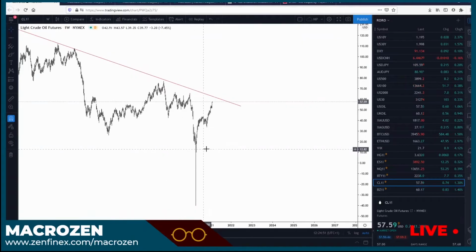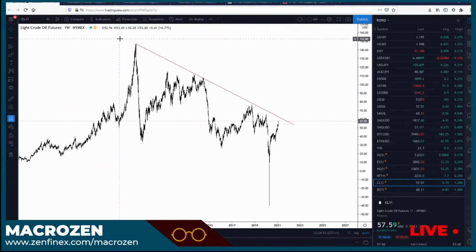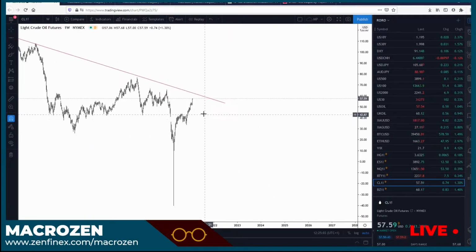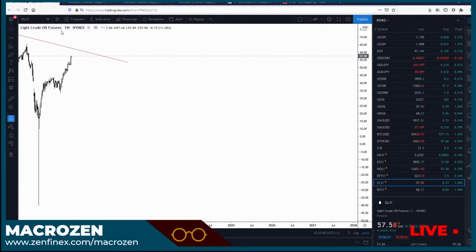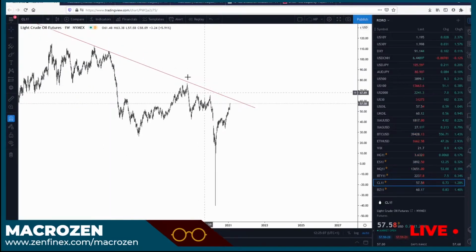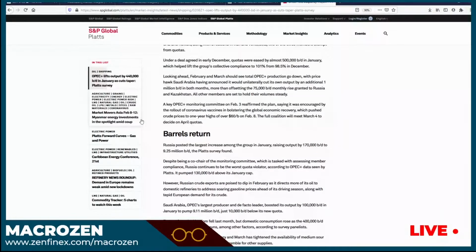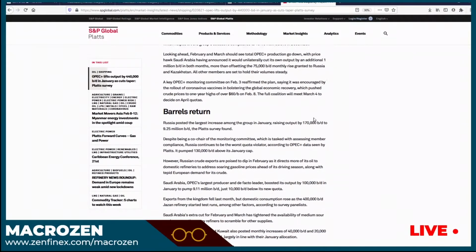Okay, so the reason why we're saying that is if you look here, this is a weekly chart of crude oil futures from month ahead, and on this basis you can see, not just because of the trend line, the trend line is a nice bit of confluence, but you can see we've been in this downtrend and we're now approaching this trend line here. So whilst that's going on, we're seeing OPEC delivering, and Russia's bringing some of their supply back online.